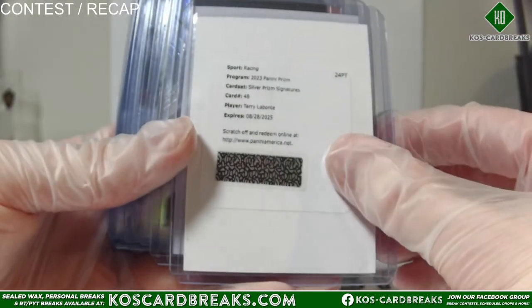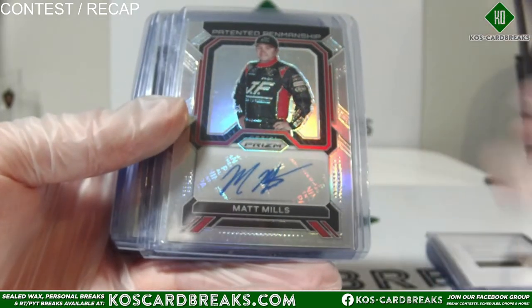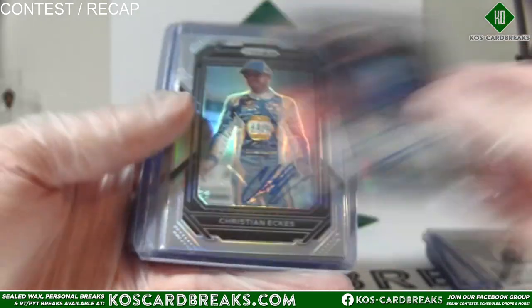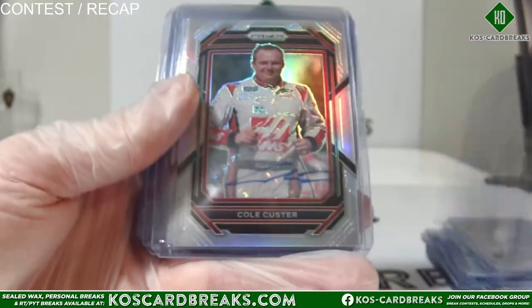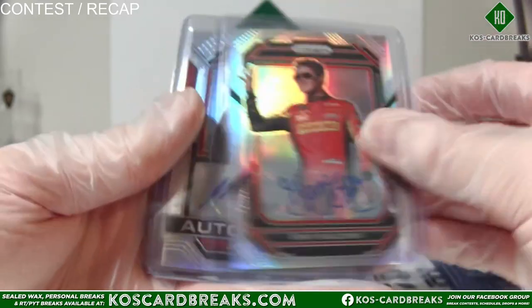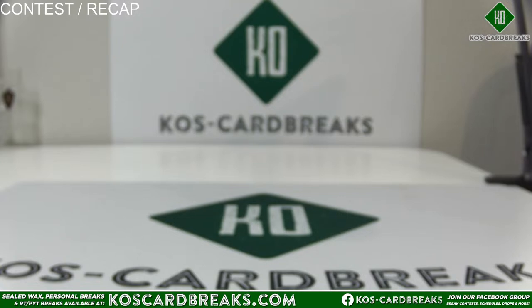Going to start off with a couple of redemptions. Terry Labonte and Raj with a rookie. Rookie Stripes Auto for Raj. We got Matt Mills, Christian Eckes, Ryan Truex, Eric Jones, Christian Eckes, Tony Stewart, Brad Keselowski, Jeffrey Earnhardt, Cole Custer, William Byron, Richard Petty, Bobby Labonte, Gray Galding, Jade Buford, and Kyle Busch. All right, those are the base.